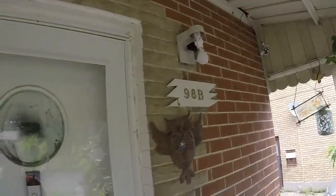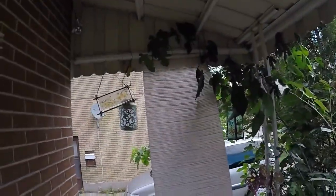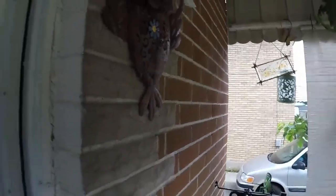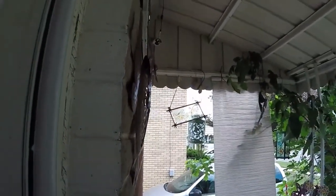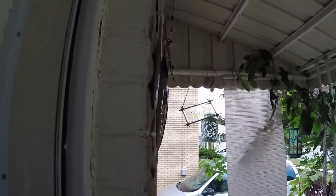98B Marshall Street, front door. Here's the property. As you can see, there's 100A next door. It's for the Marshall Street Tenants Association. Carrie's left because of all the stress and everything.